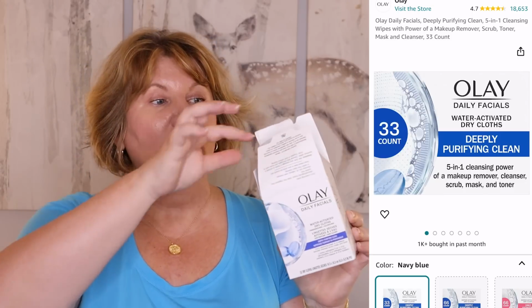This was recommended to me by my friend Serena at Style with Serena. She had this in her packing video, so I thought this is a great idea. I've never tried these. I've always taken a liquid cleanser. So they're basically just like face cloths.